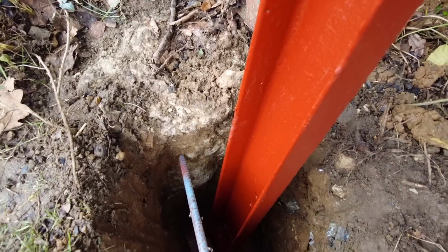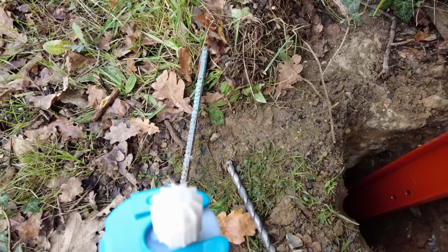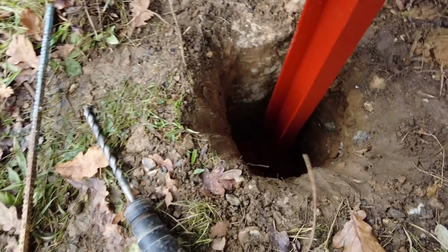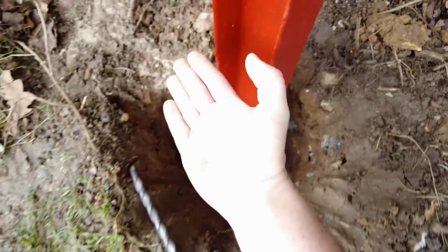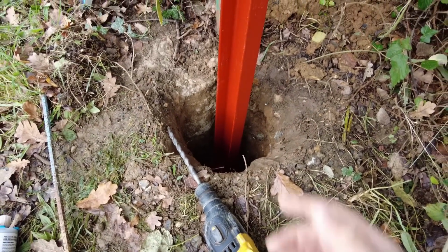Basically, I need to drill a hole in that. I've got a little bit of chemical resin left, but I haven't got the mixer tube, so I'd have to mix it up separately. I'm just going to drill a hole and just get a couple of bars in like there, and I suppose that'll add another, say, 20 kilograms of weight to this, because that gate is pretty heavy.